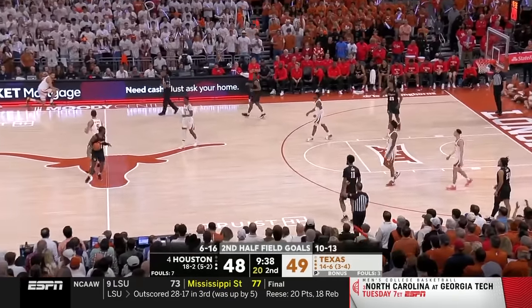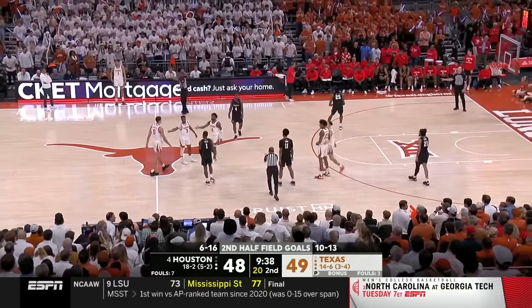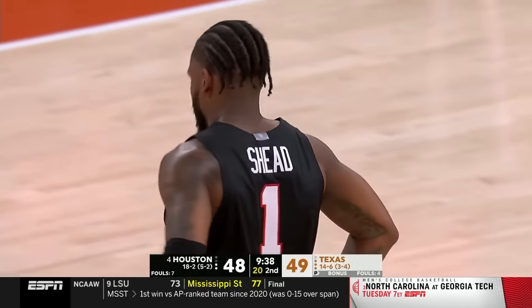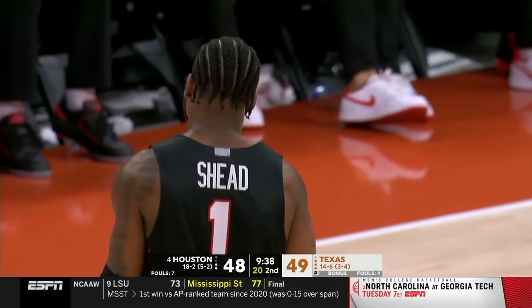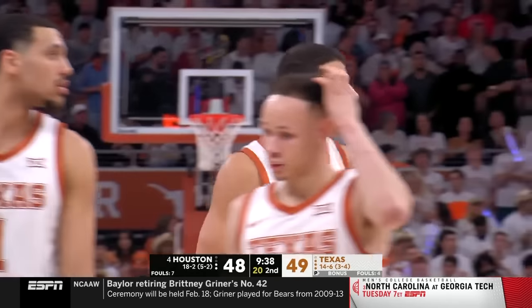Double team. Well, they're giving Shedd a little bit of his own medicine, because Shedrick is going to trap him out at midcourt and try to make him give the ball up. It's not a bad strategy, but you don't want to foul him either.